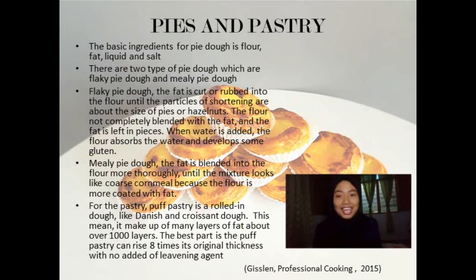For the pastry, puff pastry is rolled in like Danish and croissant dough. This means it is made up of many layers of fat, over 1000 layers. The best part of this pastry is that it can rise 8 times its original thickness with no added leavening agents.